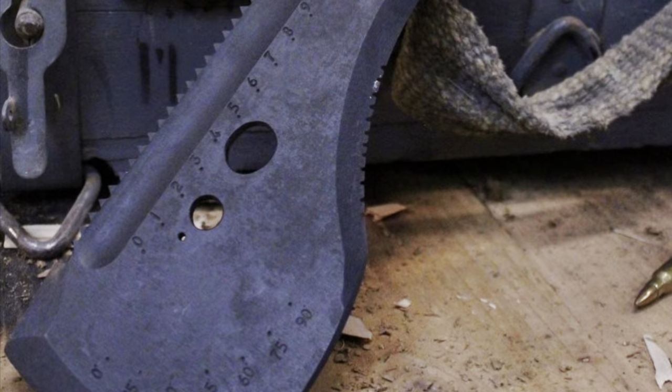Let me stop the video real quick, and I will show you pictures of the original Russian trench tool, the Spaznets, and then I'll show you the pictures of how this came when I first got it.